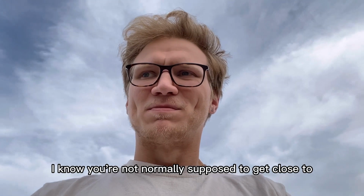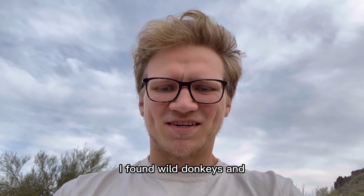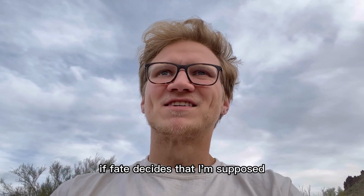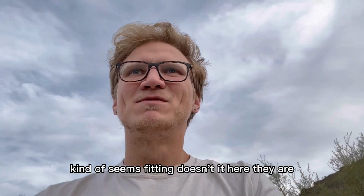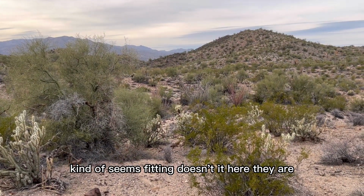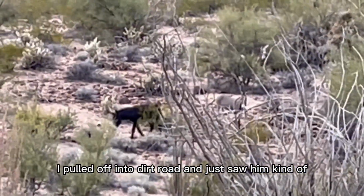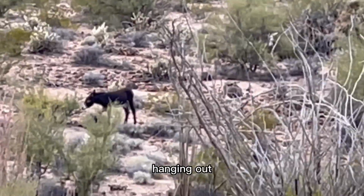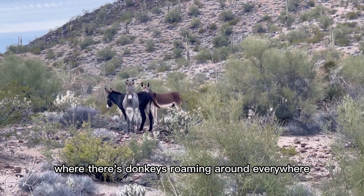I know you're not normally supposed to get close to wildlife out in the middle of nowhere, but I found wild donkeys, and if fate decides that I'm supposed to be killed by a wild donkey, well, kind of seems fitting, doesn't it? Here they are. I pulled off on a dirt road and just saw them kind of hanging out. Once I get to explaining where I am, it'll make sense why there's donkeys roaming around everywhere.